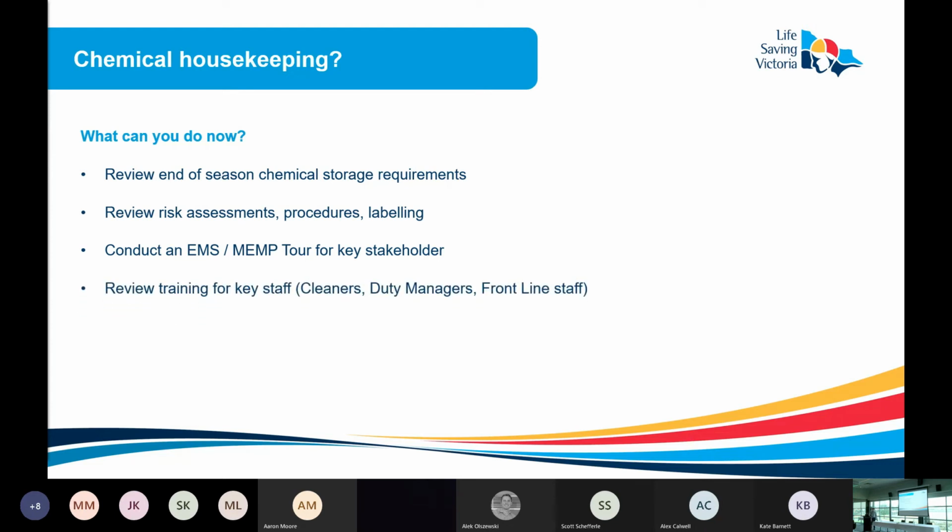Review training for key staff right now. So cleaners, duty managers, and frontline staff are vitally important for chemical management as well. They need to understand what they're using, why they're using it, and in what proportions it needs to be used. We heard from WorkSafe last week at the ARV regional conference about specific organisations that were failing to induct their staff in the proper use of disinfectant. And WorkSafe are prosecuting some facilities, or some, not necessarily aquatic facilities, but some businesses out there that have failed to implement their COVID safe procedures correctly.